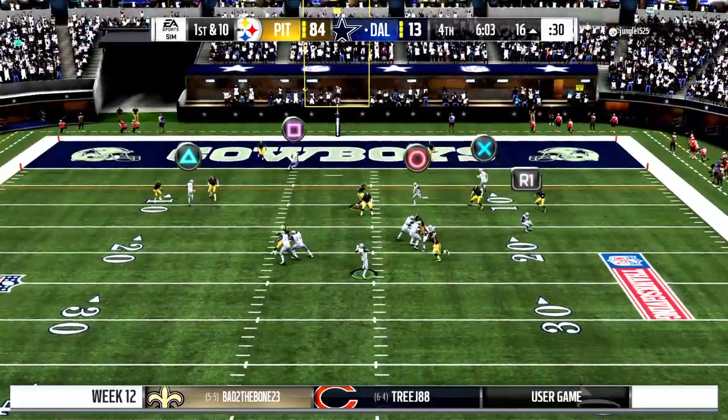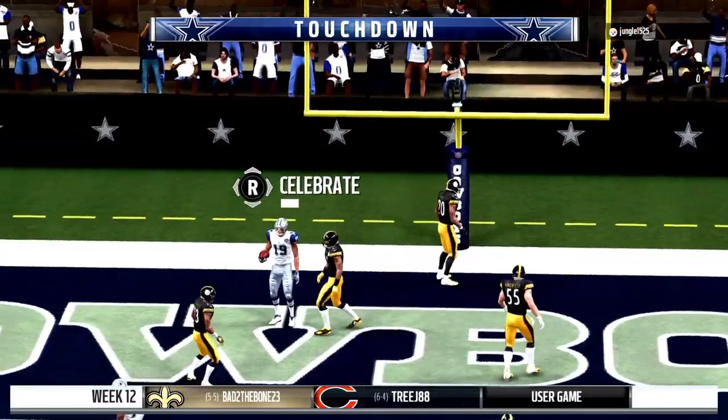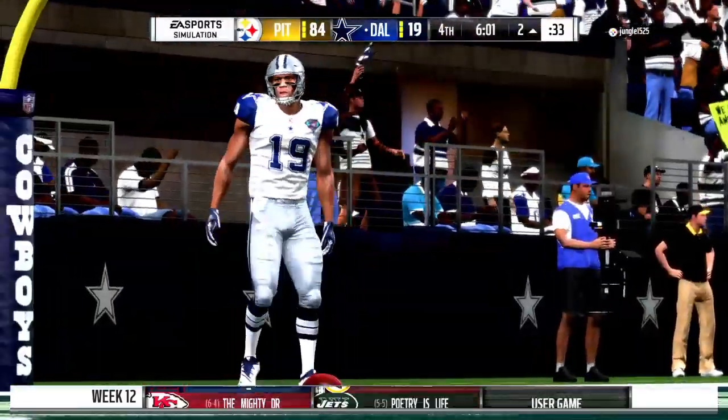They'll throw on 1st down with Ryan. And that is caught. Touchdown, Cowboys. As his guys are in for 6, and the Cowboys claw one back.